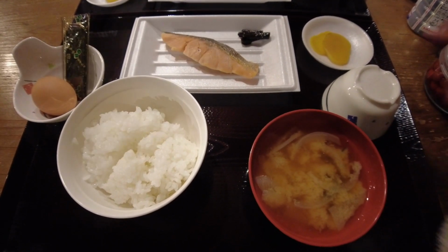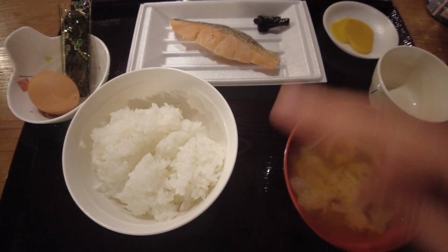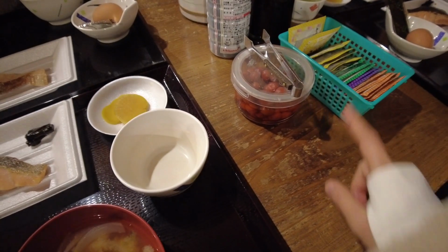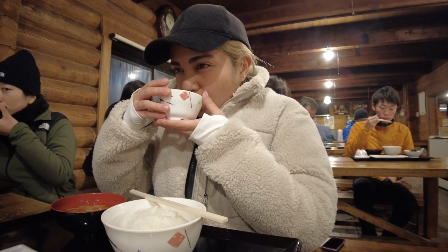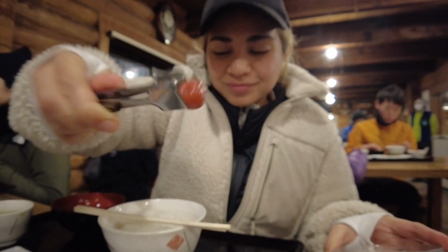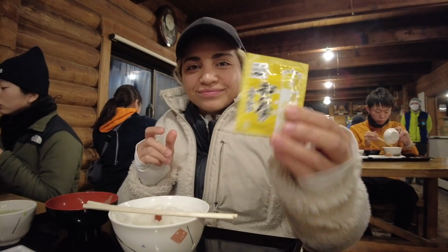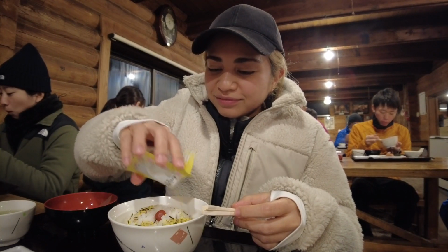For breakfast, we had pickled radish, a cup for some tea, miso soup, white rice, salmon, and a raw egg you can put on top of your rice with some soy sauce. They also had sour pickled plums, which I love, and some adult furikake, dried seasoning you can put on top of your rice for more flavor. Forgive me if I kind of looked spaced out during breakfast, but I was still waiting for my mind to wake up. Some sour pickled plum and seasoned seaweed will do the trick. And then sprinkle some furikake, and there you have it, the perfect breakfast for Hana.